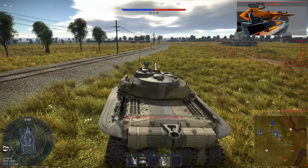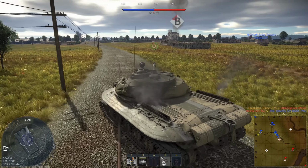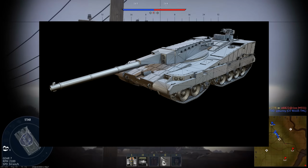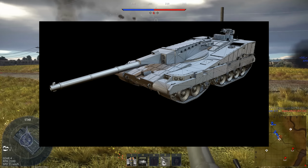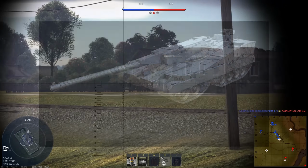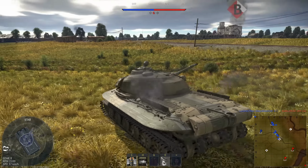Weighing about 54 tons, it had an excellent power-to-weight ratio of 37 horsepower per ton. This, combined with its hydropneumatic suspension, made it exceptionally fast both on and off-road. Using a 152mm smoothbore gun, the Object 490 was well-armed, well-armored, and very mobile. Despite this, it never went beyond the prototype stage. Though the vehicle itself was very impressive, it simply would have been way too expensive to mass produce.